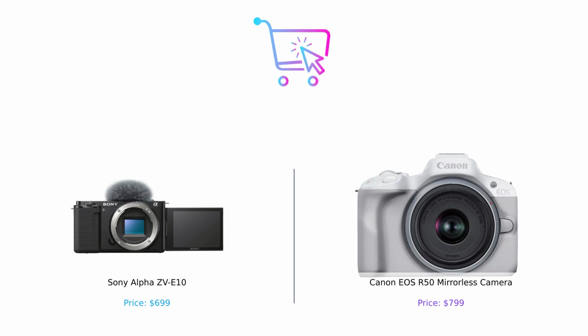So what's the verdict? Do you go with the budget-friendly Sony Alpha ZV-E10 or the feature-packed Canon EOS R50?